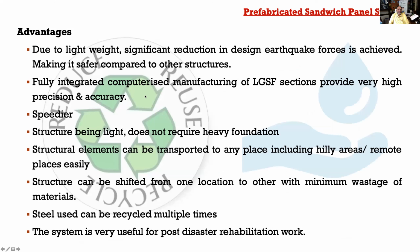There are a whole lot of advantages of this light gauge steel structural frame, because it is very light in weight. Being light in weight, there is significant reduction in loads, and it is also excellent as far as seismic resistance is concerned, because lighter structures perform better in the event of an earthquake. LGSF panels are fully galvanized. The plant for manufacturing LGSF panels is a small plant, and the entire thing can be done under controlled conditions with computerized tools.